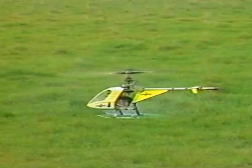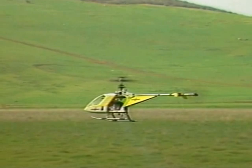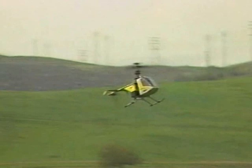GMP has had a long and successful business relationship with the Hirobo Company of Japan and has produced helicopters with the best features of both companies. The most popular machine is the GMP Cobra. 50% of Cobra's parts are made in the USA and 50% are made in Japan. Cobra is the number one selling medium-sized helicopter in the world.